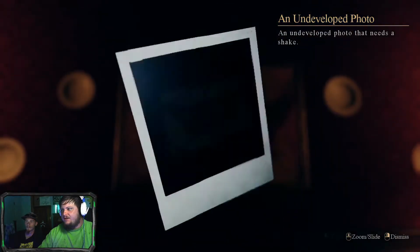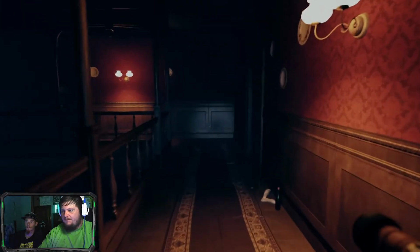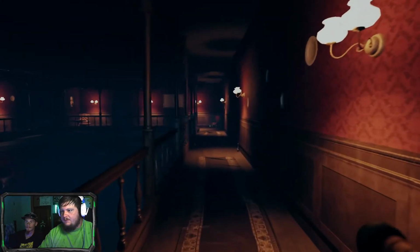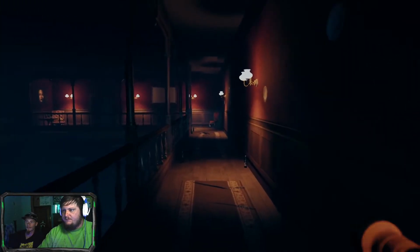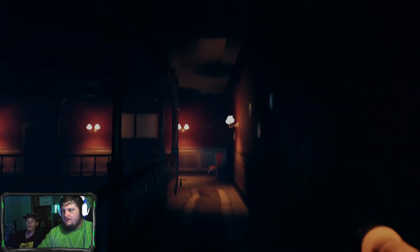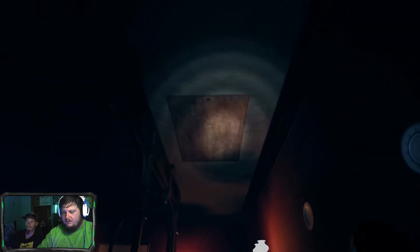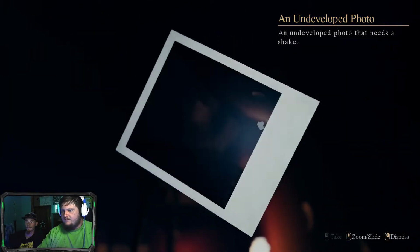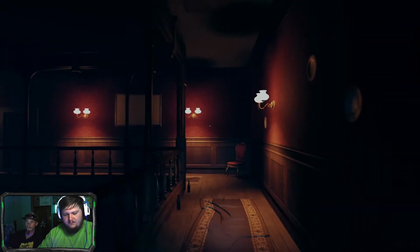Blank one. Let's see what's behind door number three. Okay. Loose lips sink ships. There's another picture over there. Looks like another little attic latch right there, too. Nothing.